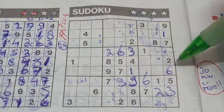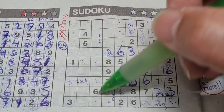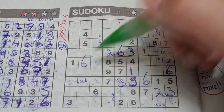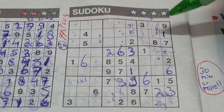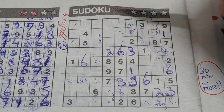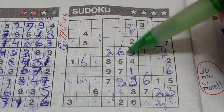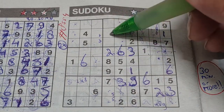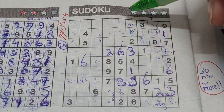So we have a 6 in this row, 6 in that row. So in the row between, only 2 places left, the 6 should be here or there. We have a 6 in the third column, no 6 there. 6 should be there. 6, okay. 7, 5. 2. 3, need a 3 here. Need a 3 here. And I need a 9 here.